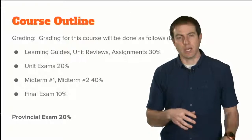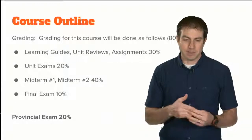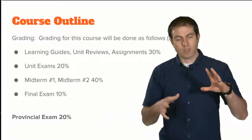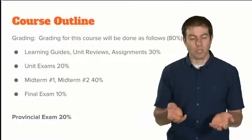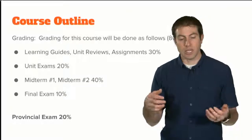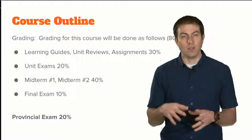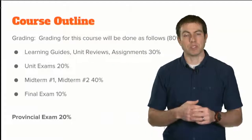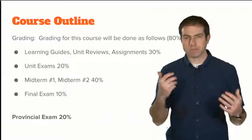The final exam, 10%, we'll do at home as well, under supervision of your parents or guardians or whoever's at home with you. So I'm thinking each midterm about 20% for a total of 40, unit exams 20, assignments, learning guides, reviews 30, and then your final exam. So all of that in-class stuff makes up 80% of your grade, and then we have a provincial exam again, which makes up 20% of your grade.